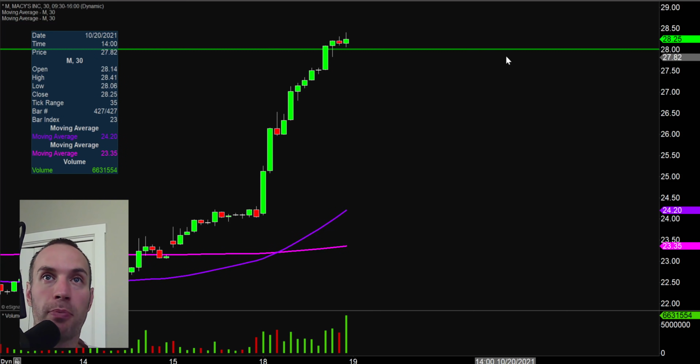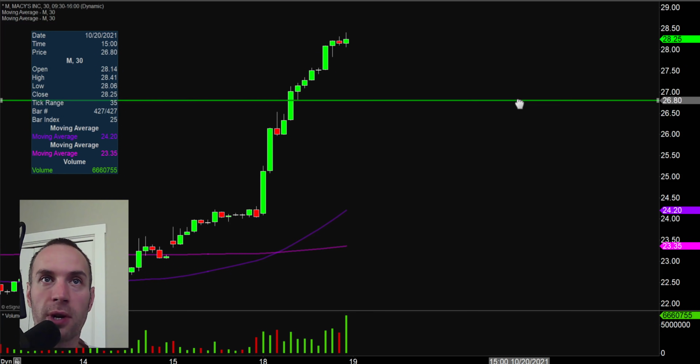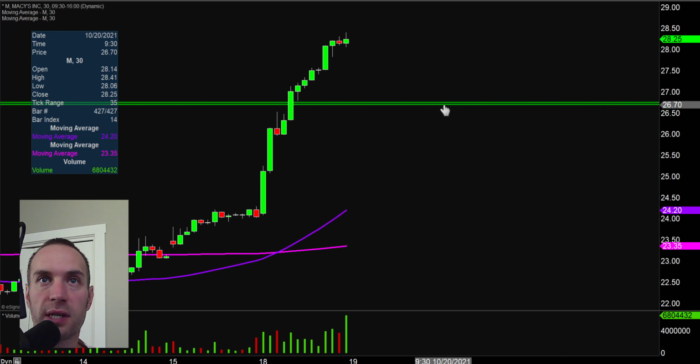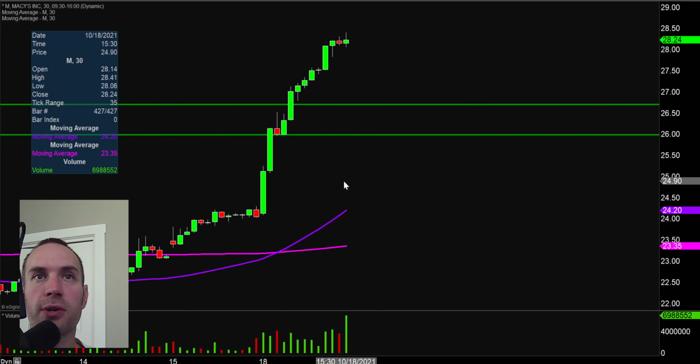But if you do like to play pullbacks, or if you think you'd feel more comfortable playing a pullback, then an interesting area from a pullback standpoint is going to be right there around 26.75. And then after 26.75, another potential area right down there around the $26 mark. Then you still do have the purple line there. But that's actually quite irrelevant right now, given the price is way up above 28 and that thing's way down there below 25 still. But from a broad standpoint, you can still keep an eye on it.